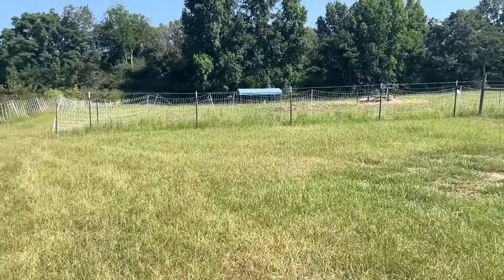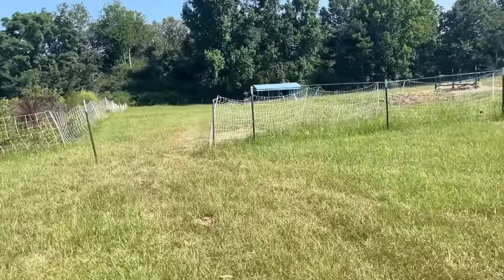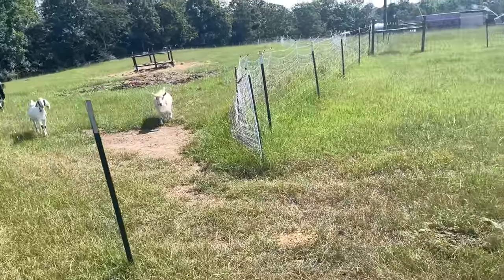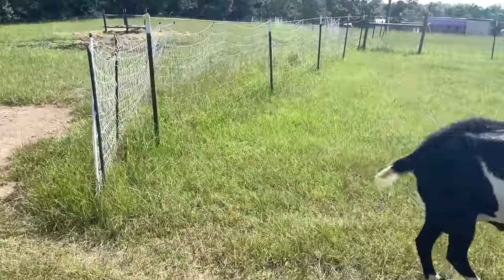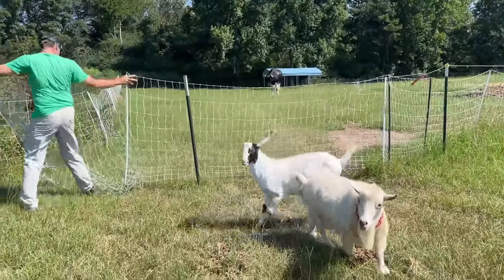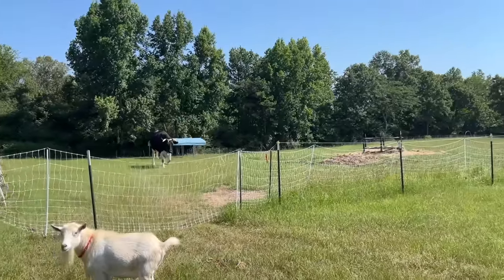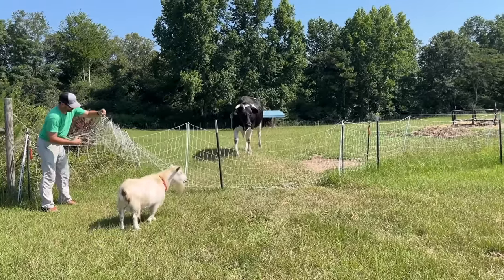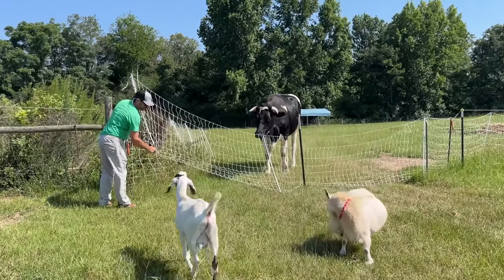Here comes Joe. Here comes Moody too, though. All right, let's see if I can get these guys in. Moody's in the back, though. I'm not worried about the three goats. That's what we want right there. If I can't get just Joe, that's fine. Come on, guys. Y'all can go on back on the other side. I don't think we have time for all of that, though. Here he comes. Not that he's going to do anything, but it's just easier without him. Yeah, I didn't want him trying to load up in the trailer and get out.